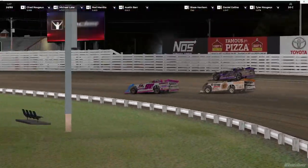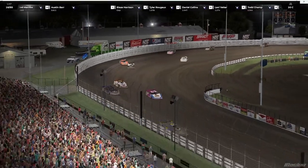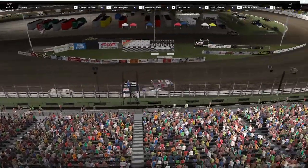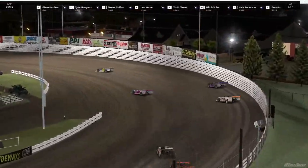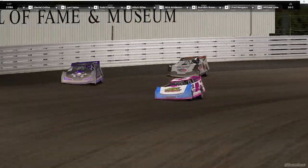Jesus, there again. I don't know where to look. I have my screen stretched out about as far as I can, still being able to see colors on cars, but Harrison continues to lead here by about 6-7 car lengths.